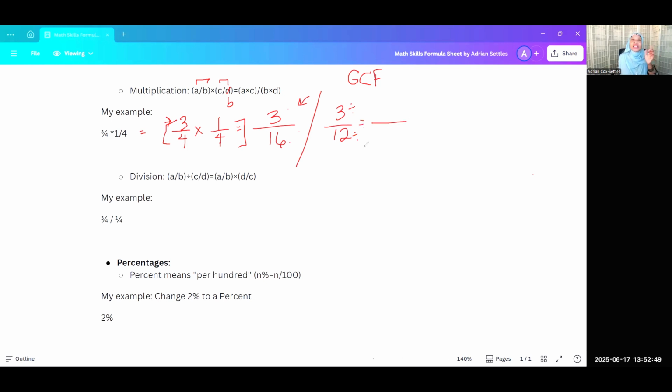That's not 1, because if you divide 1 into a number, you get the number back. Is there a number that can go into 3 and 12 evenly? You think about it. Wow, 3 can go into 12 and 3 can go into itself. So let me divide it by 3. You divide the numerator and the denominator by 3. 3 divided by 3 is 1. 12 divided by 3 is 4. So the simplified version of this answer will be 1/4.